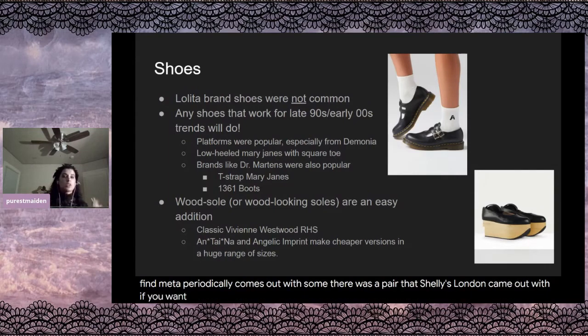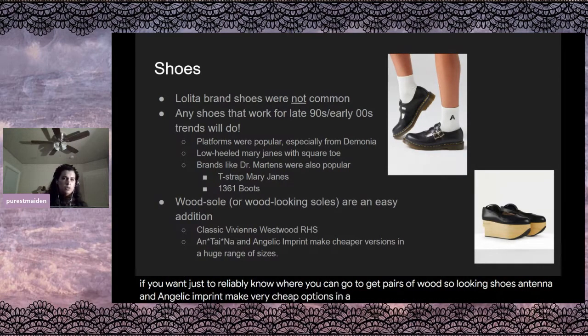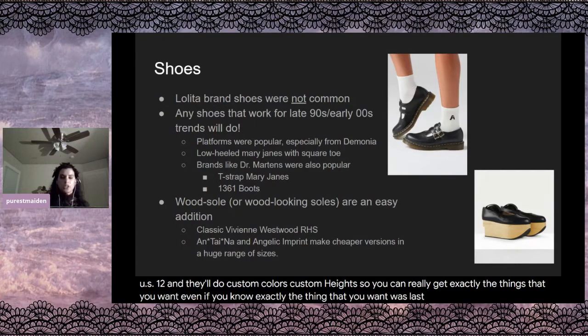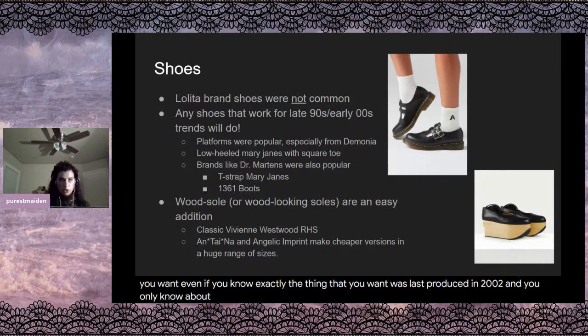If you want to reliably know where you can go to get pairs of wood sole looking shoes, Antina and Angelic Imprint make very cheap options in a massive range of sizes. I believe they go up to US 12. And they'll do custom colors, custom heights. So you can really get exactly the thing that you want, even if what you want was last produced in 2002 and you only know about it from an old Bible.